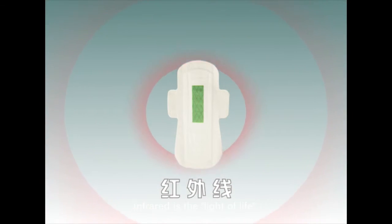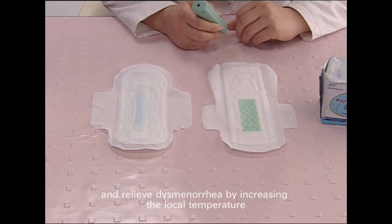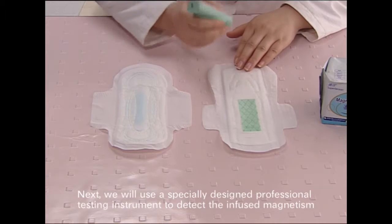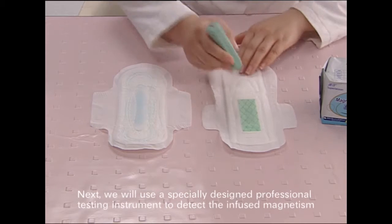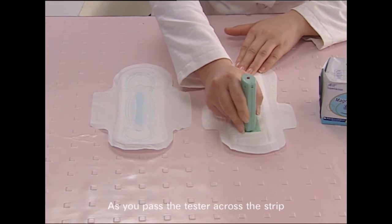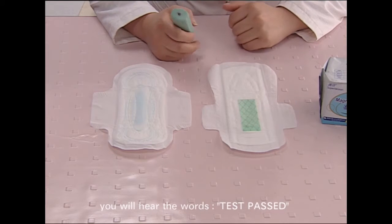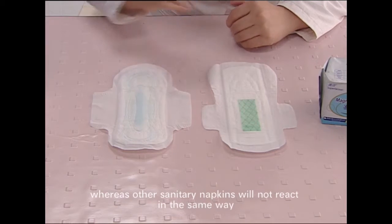Infrared is the light of life and can stimulate local blood circulation and microcirculation, prevent gynecological diseases, and relieve dysmenorrhea by increasing the local temperature. Next, we will use a specially designed professional testing instrument to detect the infused magnetism. As you pass the tester across the strip, you will hear the words "test passed," whereas other sanitary napkins will not react in the same way.